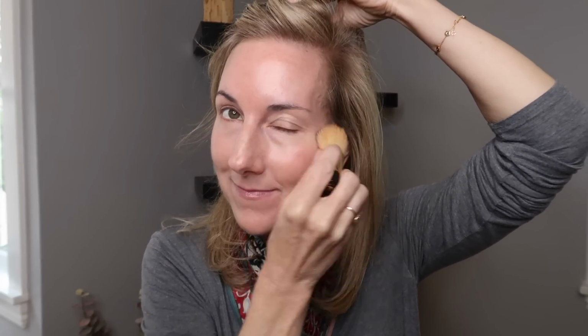Then I like to buff it out with the little Chanel brush and just kind of buff that into the skin, and it's going to give me a little quick and easy glowy complexion. Okay, you guys, I'm gonna let this kind of sink into the skin.